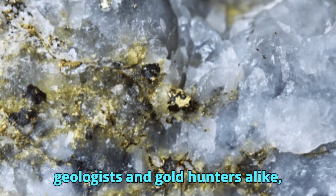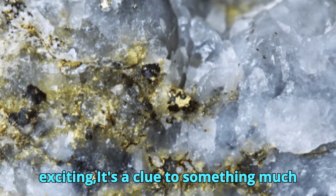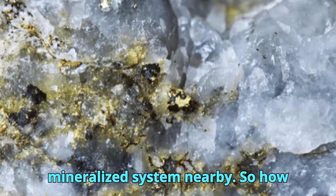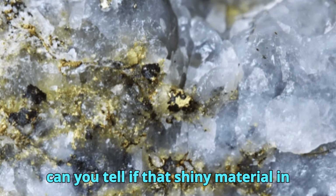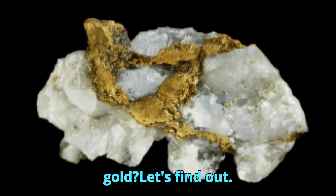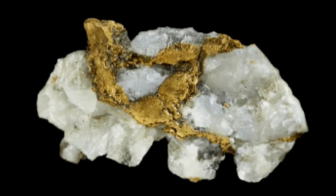And for geologists and gold hunters alike, spotting gold in quartz isn't just exciting, it's a clue to something much bigger, the potential for a valuable mineralized system nearby. So how can you tell if that shiny material in the rock is the real deal, or just fool's gold? Let's find out. How to identify it in the field.